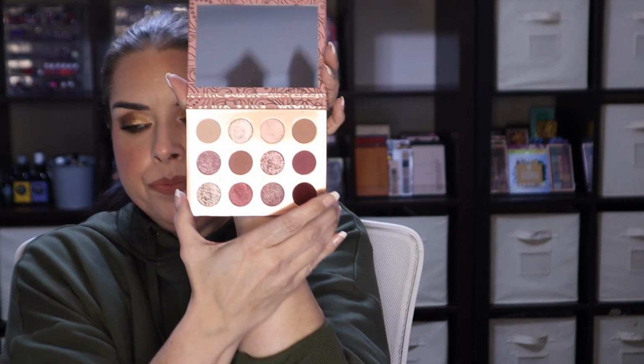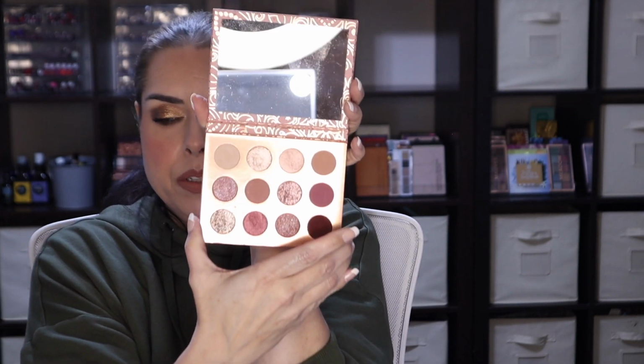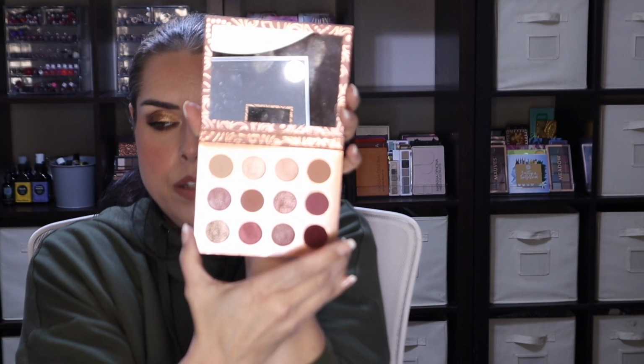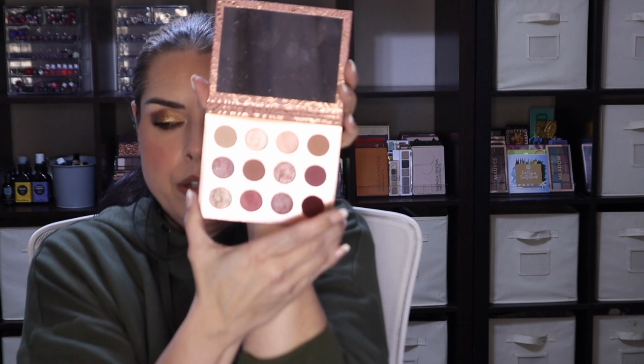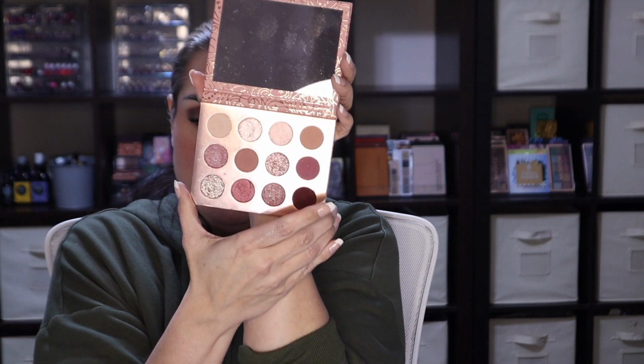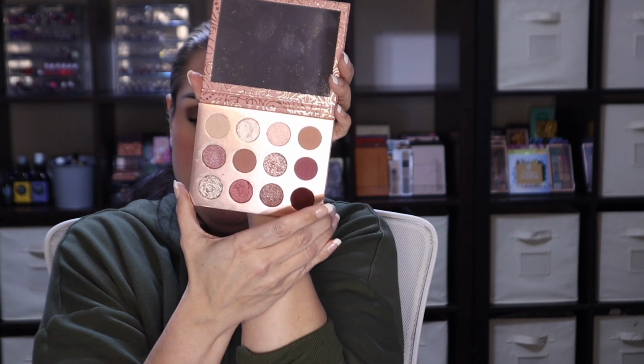Especially with the gold background, it's kind of hard to tell. So, come on, focus. It does not want to focus. There we go. She's very pretty. I am definitely keeping her.